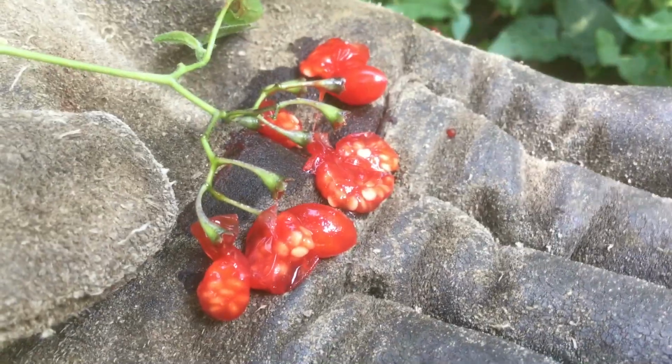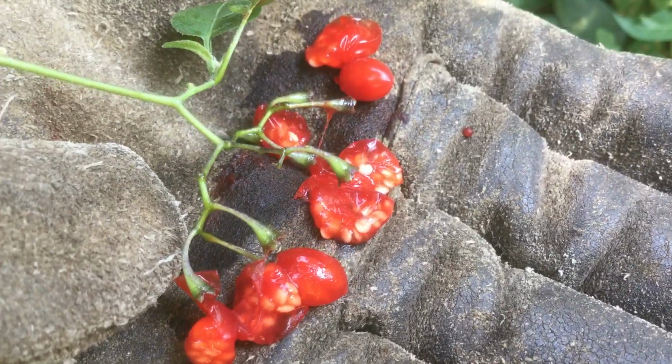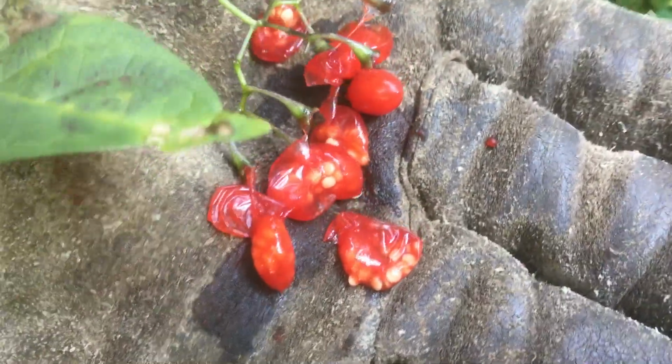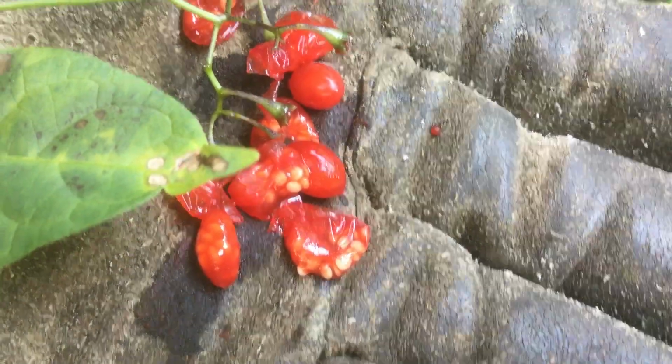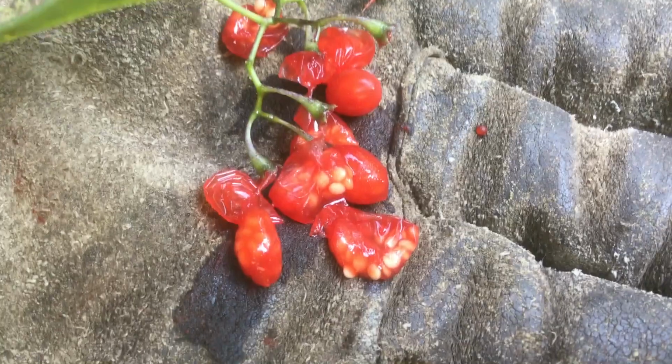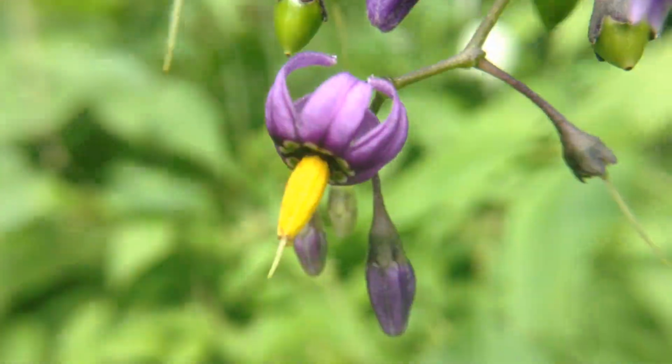And it was believed at one point that tomatoes were poisonous, just like nightshade berries. But of course we all know them to be delicious. But you definitely don't want to be eating these berries. They are poisonous. They're not quite as harmful as deadly nightshade, but you definitely still want to avoid them.